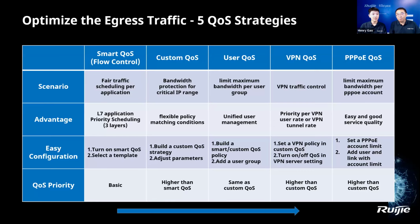Yes, I can judge from its name. Different scenarios, right? It's a pity we have limited time, or I would want to learn them one by one, like the custom, the user, the VPN. So, which queue strategy is the most commonly used in EG or in our brand? It has to be our smart queues, as I mentioned. Please watch the actual VCR next, and you will see why.